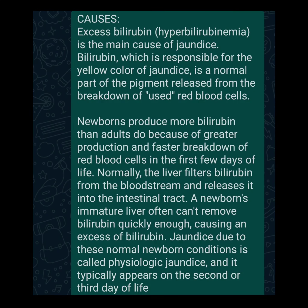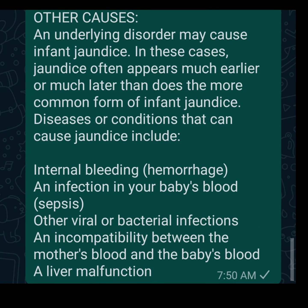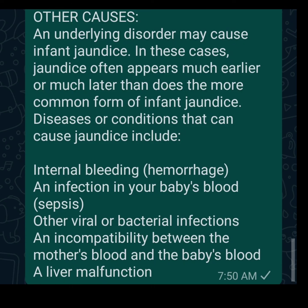Normally, the liver filters bilirubin from the bloodstream and releases it into the intestinal tract. A newborn's immature liver often can't remove bilirubin quickly enough, causing an excess of bilirubin. Jaundice due to this normal newborn condition is called physiologic jaundice, and it typically appears on the second or third day of life.